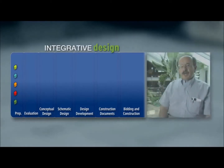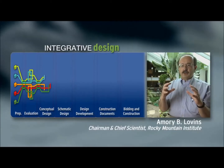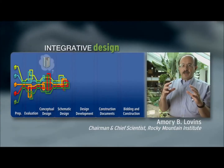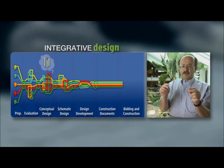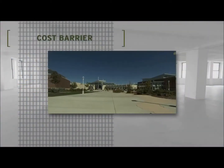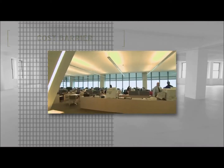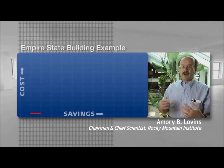Integrative design means designing the building as a whole system and optimizing it for multiple benefits, rather than optimizing components of the building or subsystems in the building for single benefits. What we found is that high-performance buildings aren't about adding a green covering at the tail end. That's always expensive, and that's what gives building owners and other folks in the building community the impression that green buildings are expensive. We're so conditioned to thinking that very efficient must cost more, but through integrative design, you can tunnel through the cost barrier.